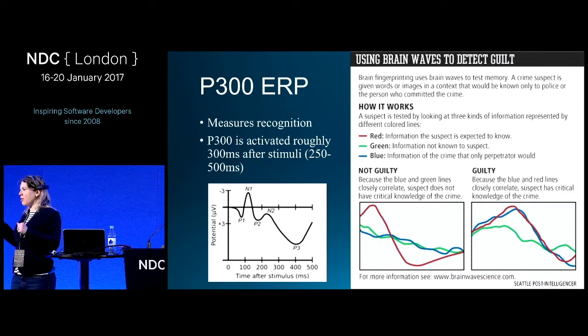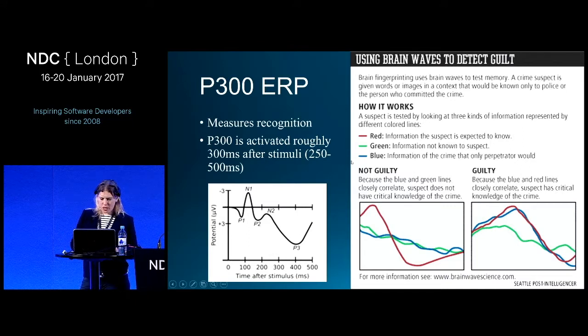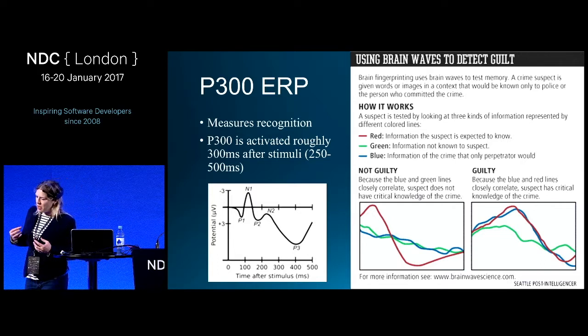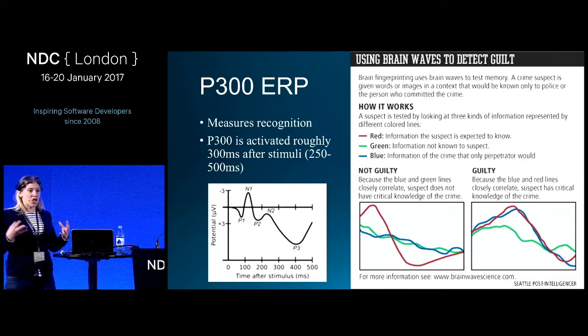So the P300 ERP is a little dip. It's this dip that you see right here in this waveform. So this little whoop, this deep dip right here, is the P300 ERP. And they call it the P300 because it occurs roughly 300 milliseconds after you see a visual stimulus. And what the stimulus triggers is essentially that feeling of recognition.